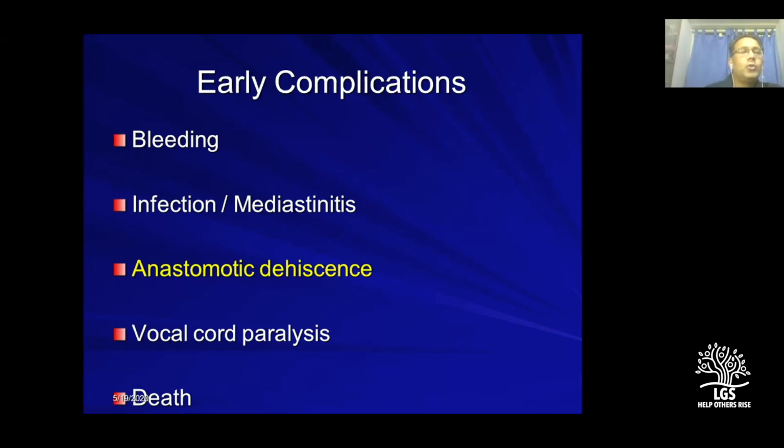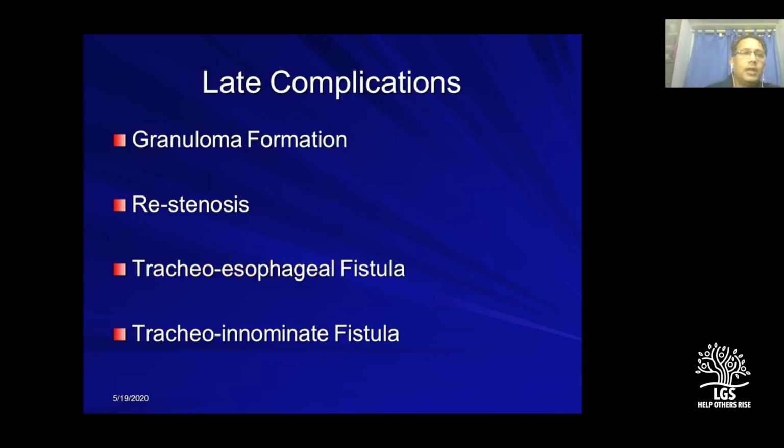Despite that, sometimes you do get some sort of paresis or paralysis in these patients. A lot of times you do get a little bit of anastomotic edema also. And rarely you may have life-threatening morbidities and mortalities in such patients. The late complications, of course, are granuloma formation and restenosis, and this is especially true in cases in which you have operated on a patient who had a tracheal stenosis due to an iatrogenic trauma.